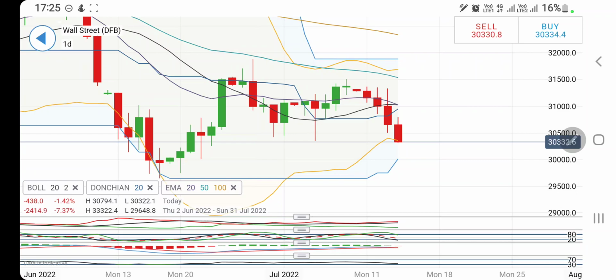Be watchful, take your trades accordingly, trade with a stop loss, trade with a trailing stop loss.